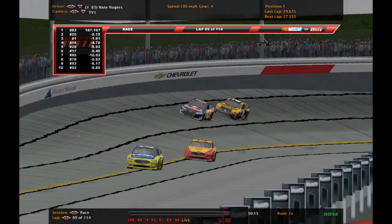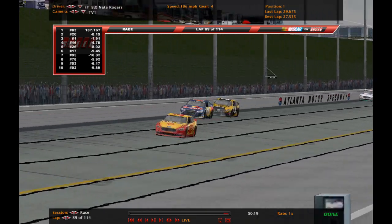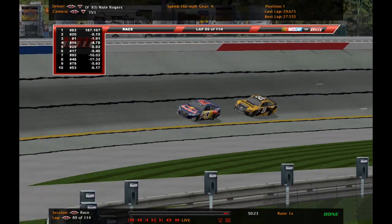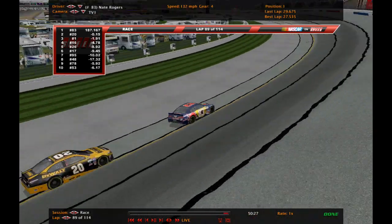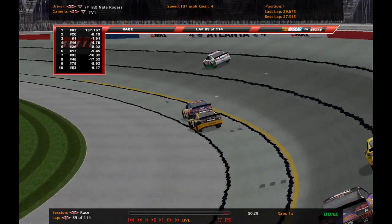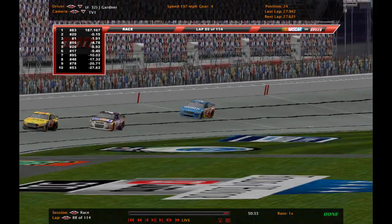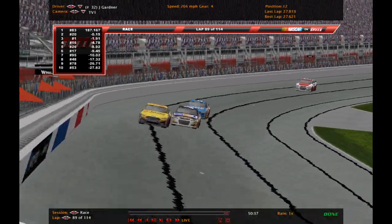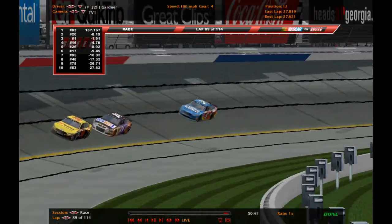Nate is trying to get his bonus point here. But him and Hartnett will be coming down. They should be the last guys to pit. And there's Gardner. Gardner's at the back of these cars here. So Gardner, the top driver yet again. Osborne's there behind him in second.